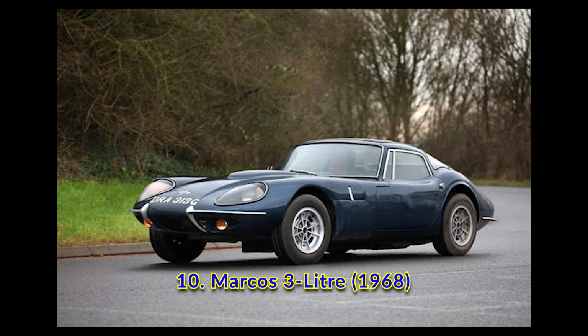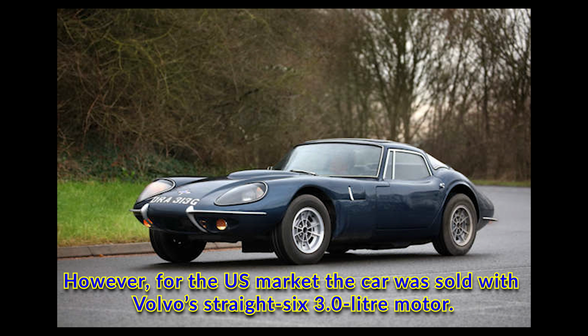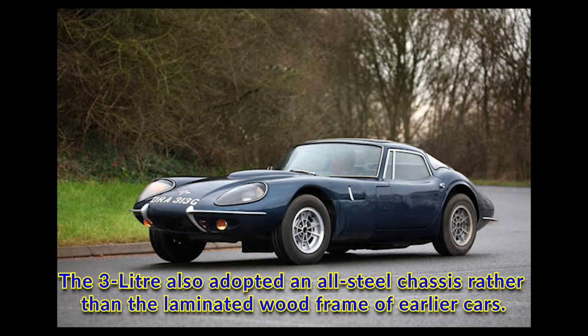10. Marcos 3-liter, 1968. The 3-liter name refers to more than one engine in the Marcos Coupe, because the company offered its low-slung sports car with Ford's Essex V6 to UK and European customers. However, for the US market the car was sold with Volvo's straight-six 3.0-liter motor. With the Ford V6 under its long bonnet, the Marcos was good for 125 miles per hour and 0 to 60 miles per hour in a brisk 7.8 seconds. The 3-liter also adopted an all-steel chassis rather than the laminated wood frame of earlier cars.